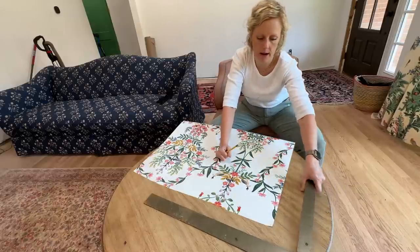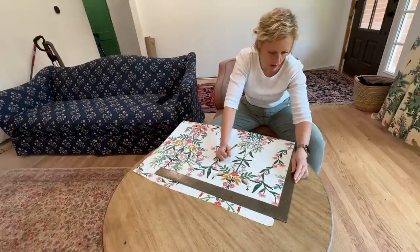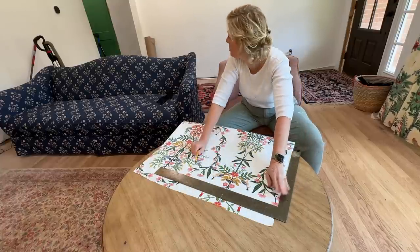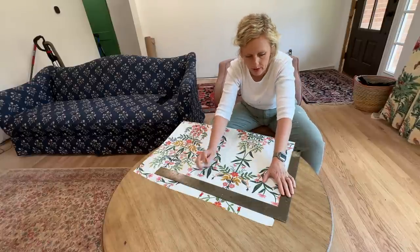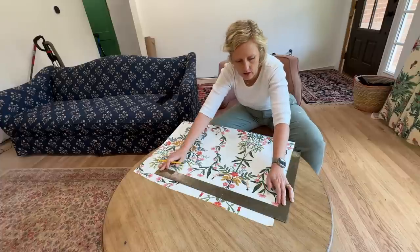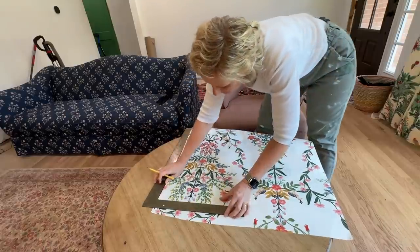And the main thing is, if I know that this is straight on the top, then I can line it up with confidence and know that as I roll it down, it's going to be fairly straight. I mean, not perfectly because your walls aren't perfectly straight, but a lot more than, can you see how unstraight that is? So I'm going to draw that line on there so that I can cut it, get started.